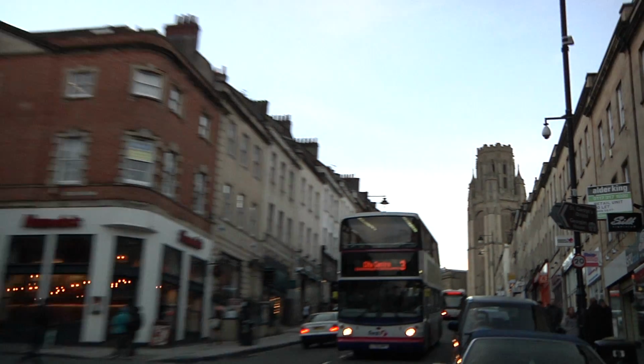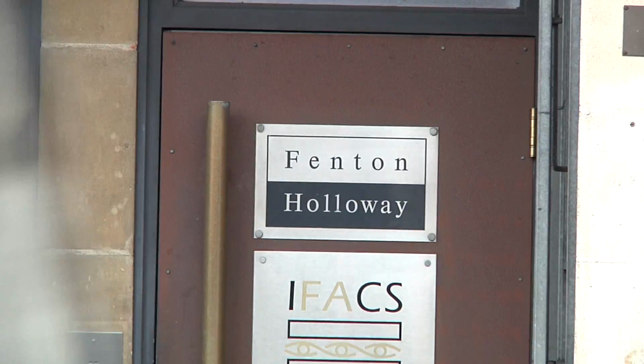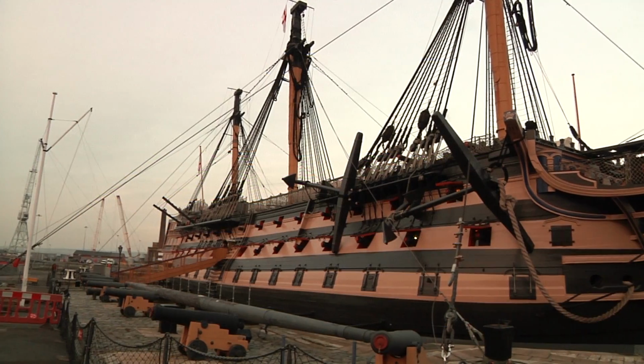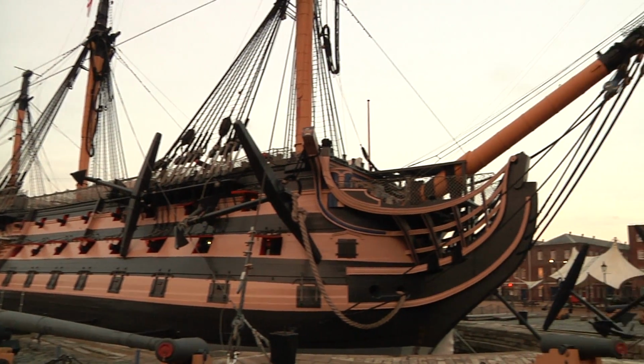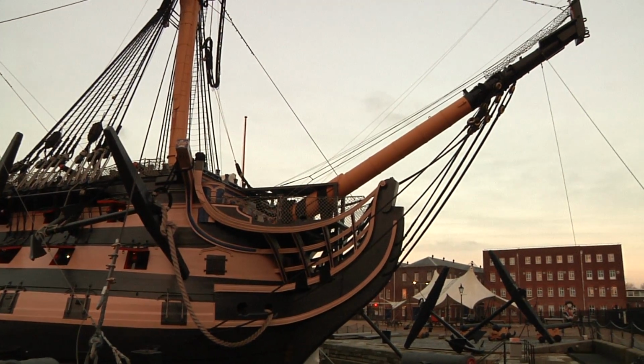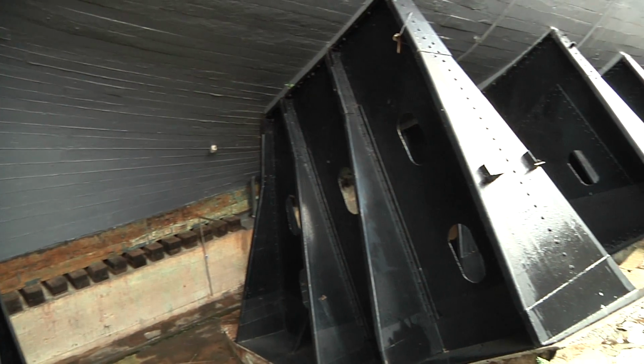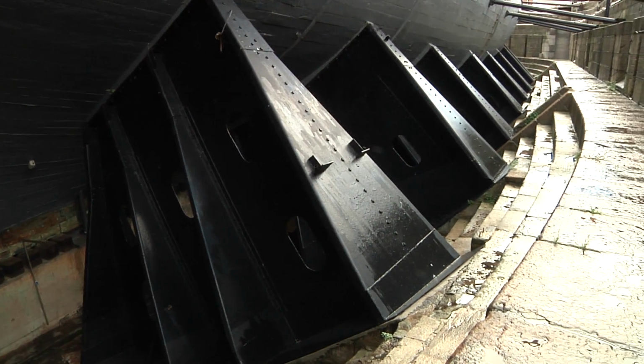Bristol, the offices of Consulting Structural Engineers, Fenton Holloway, charged with making Britain's greatest warship safe for her next 100 years and beyond. There were known defects with the ship. In 1922, the ship was raised in its dry dock condition. Doing that required the installation of 22 steel cradles. The ship now bellies, its hull bellies between those cradles.